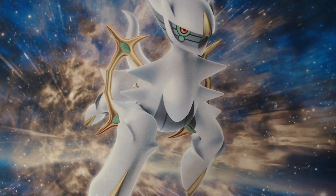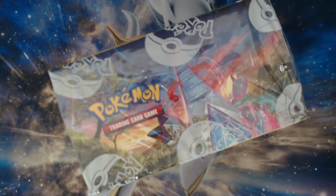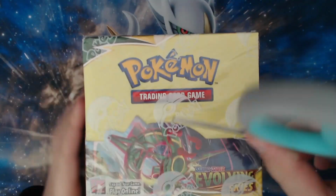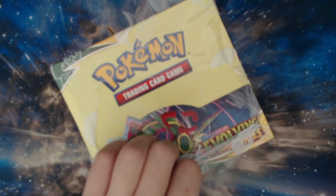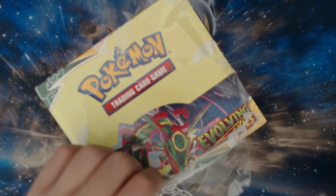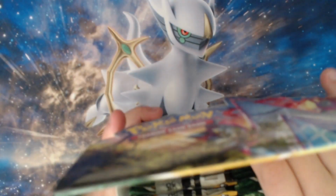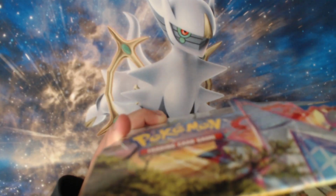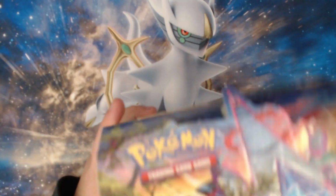And now it's time for the moment of truth. Okay, we're going to open this up and see if we can get anything good in this. I'm going to take the right side, and my dad's going to take the left. So I'll open mine first.